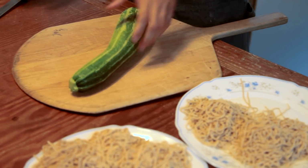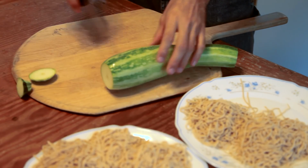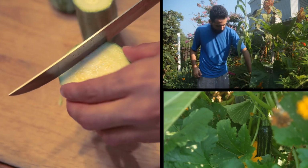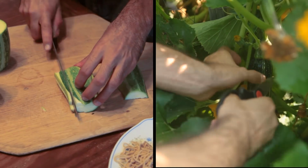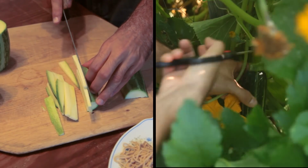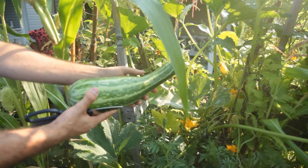I got a summer squash from my experimental polyculture bed and cut it into strips. As I had shown in a previous video, this bed was providing me with a variety of vegetables here and there, so instead of getting a glut of one type of vegetable all at once, I had enough diverse provisions to come up with different recipes as the veggies were harvested.